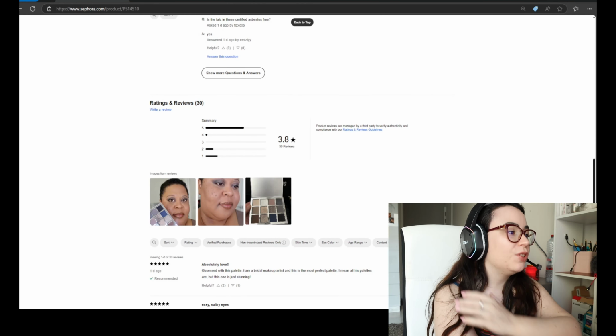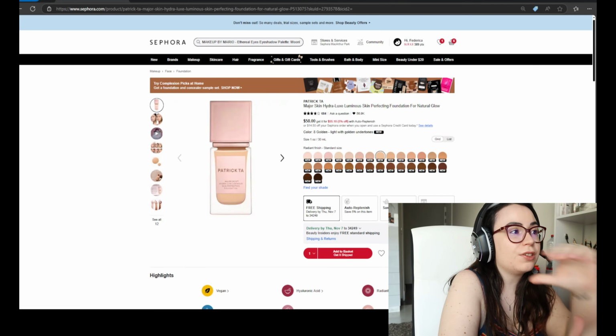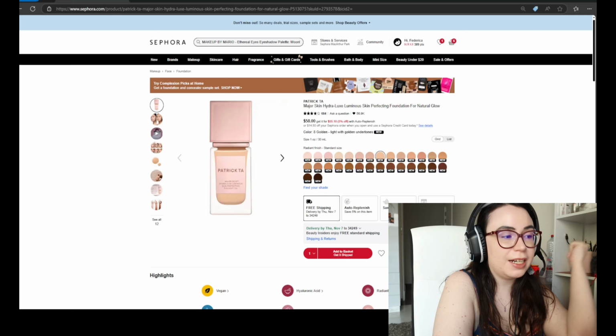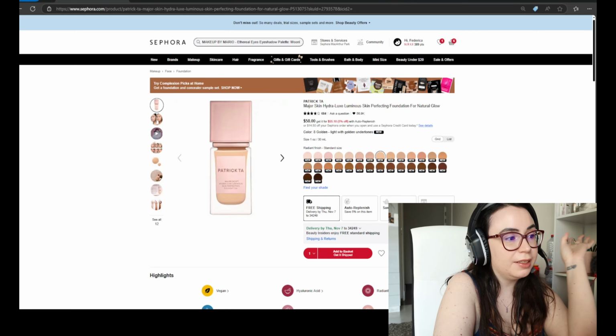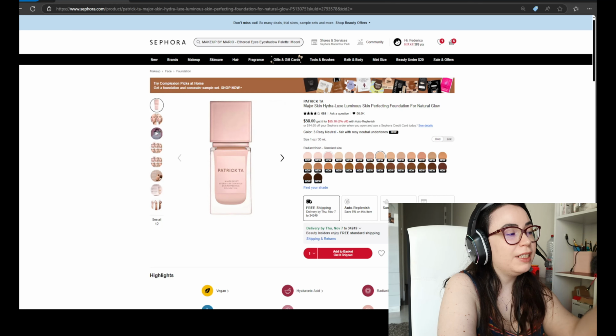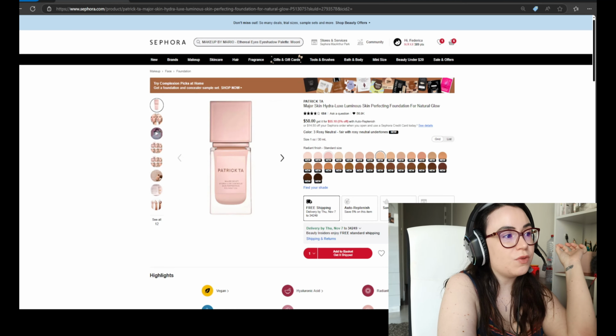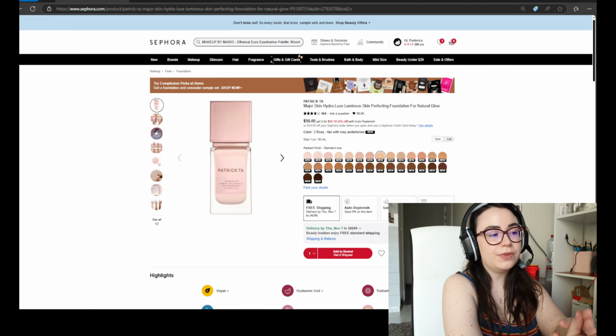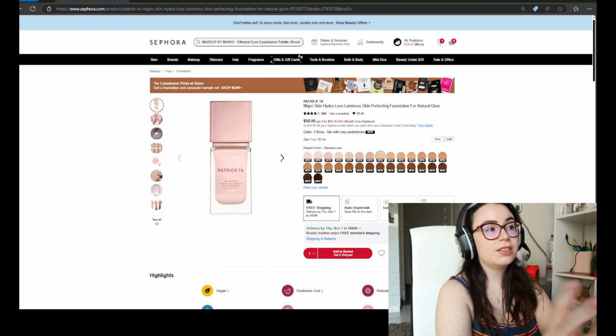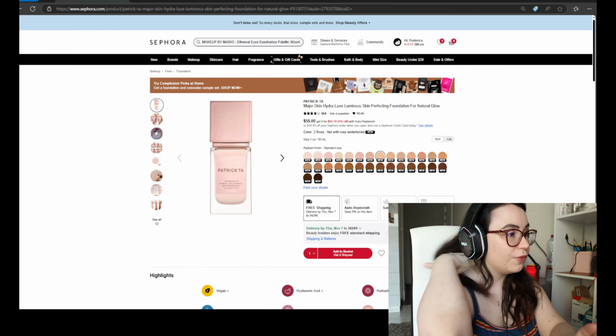I was also really unsure about this Patrick Ta Major Skin Hydralux Foundation. I'm not gonna read all that because that is super SEO friendly, but not speaking friendly. I would definitely be the shade 3 Rosy Neutral. However, I've heard a lot of reviews and this is a hit or a miss. I have dry skin, so this should work well for me.